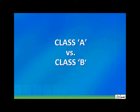So the next topic I want to talk about is the idea of Class A versus Class B, right? We're talking about what should you buy. Should you just buy Class A or should you just buy Class B? Well, let's think about this, okay?